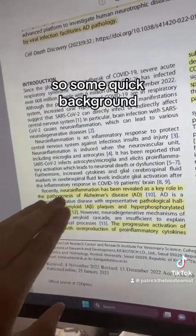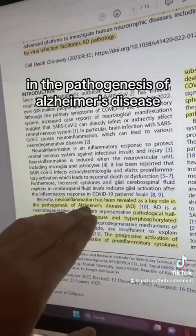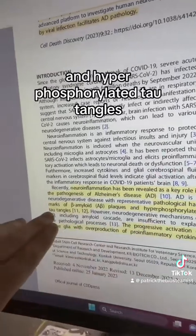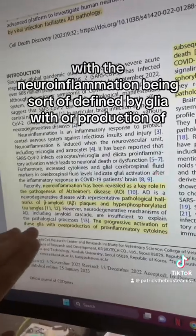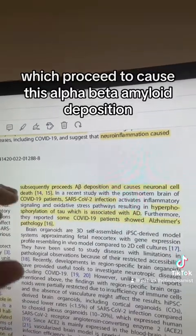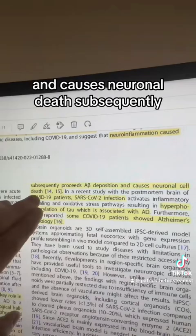So some quick background, neuroinflammation has been revealed as a key role in the pathogenesis of Alzheimer's disease, with the hallmarks being these beta-amyloid plaques and hyperphosphorylated Tau tangles, with the neuroinflammation being sort of defined by glia with overproduction of pro-inflammatory cytokines, which proceed to cause this beta-amyloid deposition and causes neuronal death subsequently.